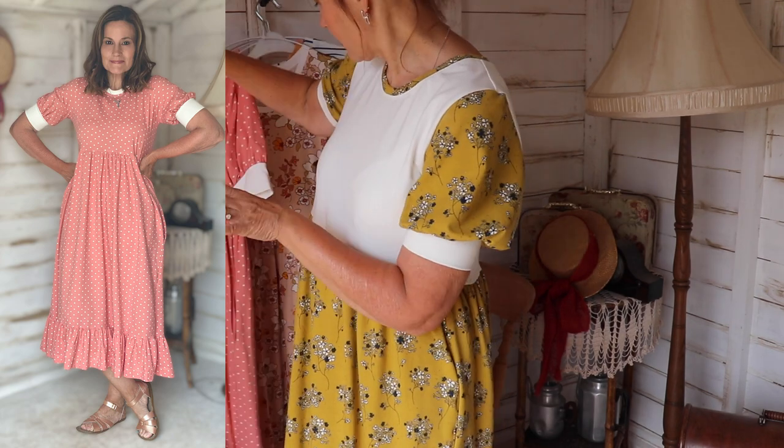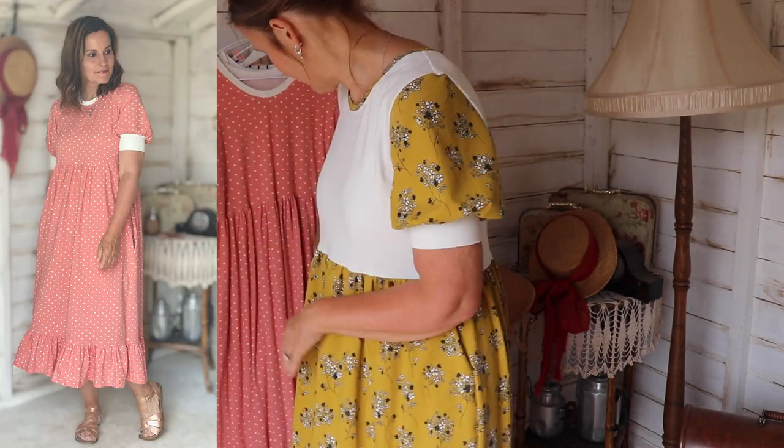So that was what the pattern was going to be. So I'll show you the maxi dress in all the detail for you to see a little bit better.